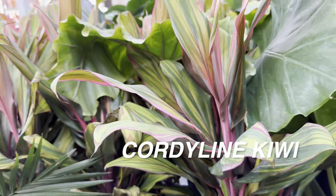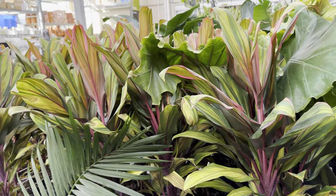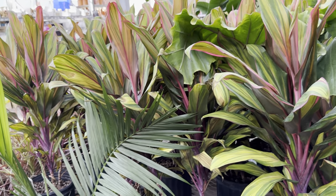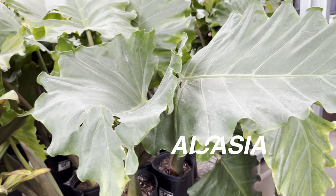It reminds me of aglaonema, how aglaonema have different stem colors. And this one is a really nice one. I prefer pink stem colors, or like stark white colors on stems. Those are really cool. And then right over here, we have some large alocasia.